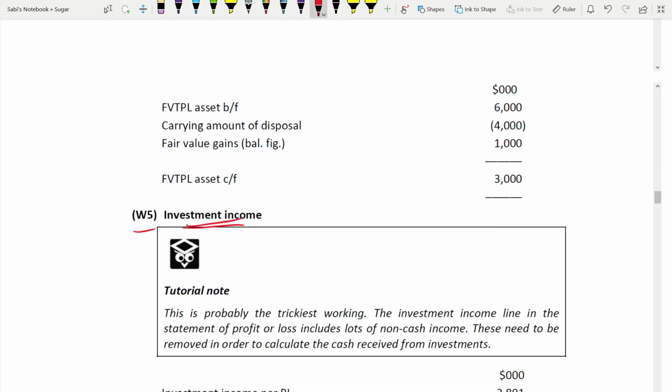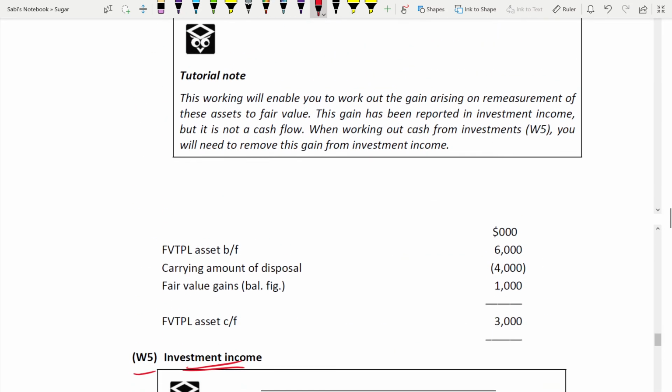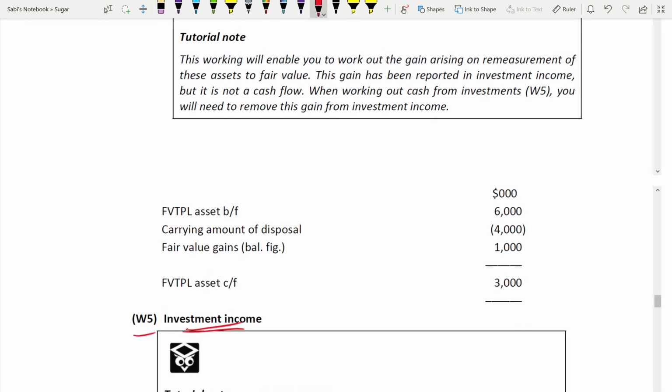Because for investment income, okay, if you see, we need working 4. We need this figure to do our working number 5 to deduct from our investment income. That's the reason we first have to do working number 4. Okay, we want to know this asset. So this we'll get from the statement of financial position, the financial instruments, opening and closing. Whenever you see this, it means it is taken from the statement of financial position only, nowhere else. 6 million, 3 million. Then carrying amount of disposal, you have disposed it. What is the carrying amount? Just now we checked 4 million was the carrying amount, deducted because you have disposed it, right? Now you are left with 2 million, but you have the closing balance 3. So 2 to 3 is a fair value gain, which is 1 million. It's a balance figure. 1 million is a fair value gain. That means because of that fair value, your closing balance increased from 2 to 3, known as fair value gain.